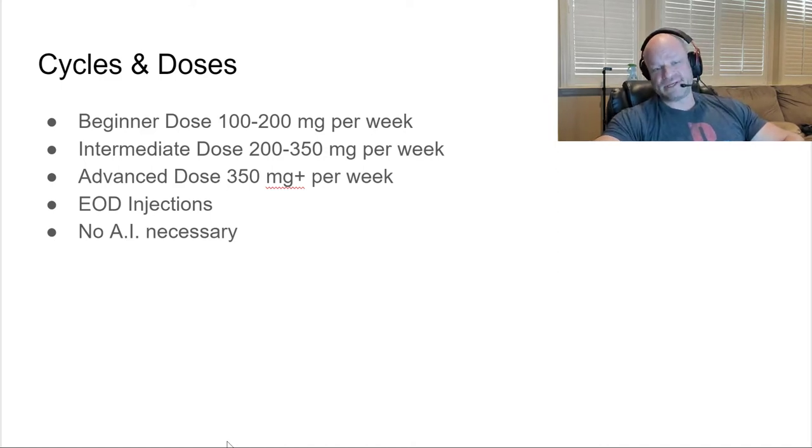Typical cycle lengths. I would not run it for more than 6 to 8 weeks, 8 weeks probably being the maximum. I know people that run it year round and they're fucking nuts. But they probably don't value living past 50.